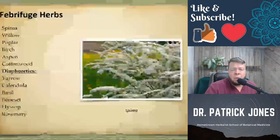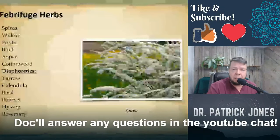And then, of course, you got the diaphoretic herbs. And the diaphoretic herbs work very differently to break a fever. So instead of shutting it down, like the aspirin does, like the spirea does, what a diaphoretic does is it actually enhances and accentuates the fever briefly so it can do its job faster and better. And then, you know, it breaks of its own accord once it's done its job.